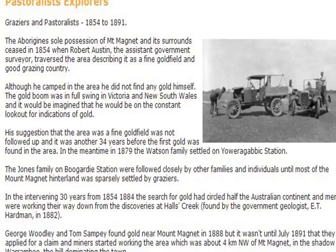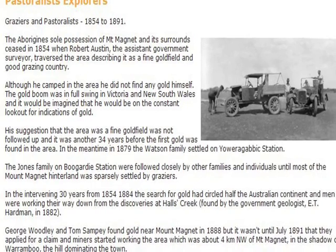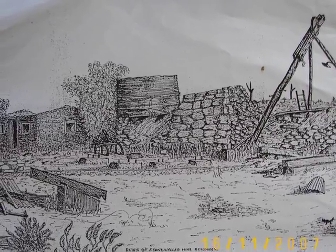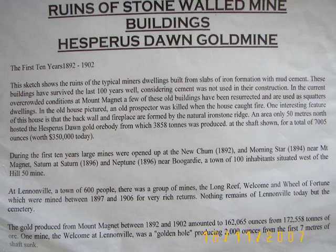The miners began to work the area about 4 kilometres northwest of Mount Magnet. The ruin of the Hesperus Dawn gold mine. In the sketch is a typical miner's hut, built from slabs of iron, cemented with mud. The buildings lasted over 100 years.